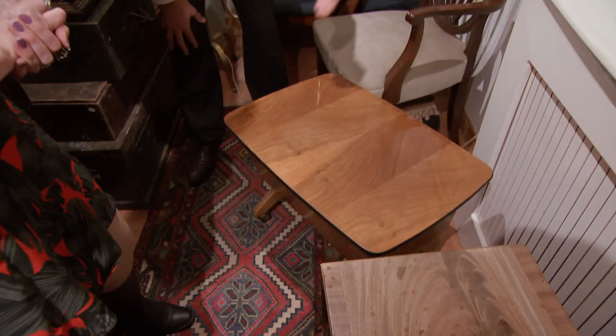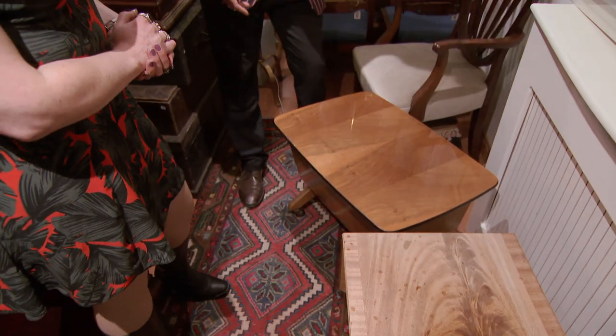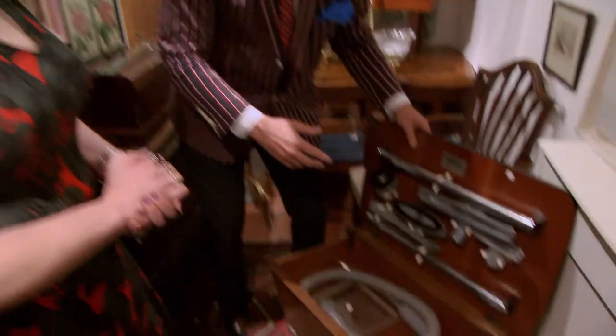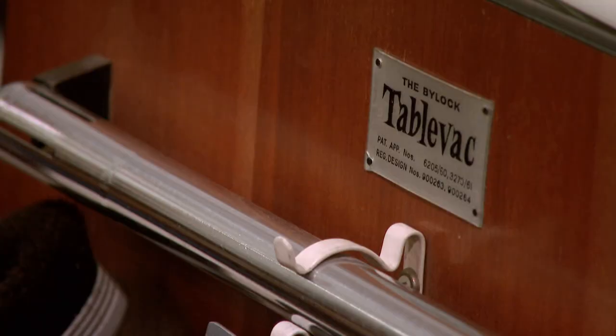Oh, what's Anna got there? To the unassuming, it might be a sewing box with a lid to open up, but would you believe it? It's true, isn't it? Inside, look at that. There's your vacuum cleaner. And I love it. Imagine how much room that could free up under your stairs.